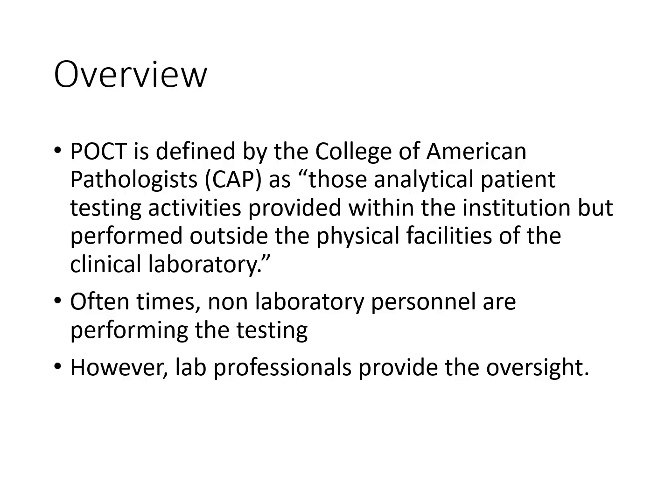So point of care testing, or POCT. According to the College of American Pathologists, or CAP, point of care testing is defined as those analytical patient testing activities provided within the institution but performed outside the physical facilities of the clinical laboratory. So testing characteristics: this testing is conducted close to the patient rather than in the centralized clinical laboratory. So lots of times in the hospital it's bedside.